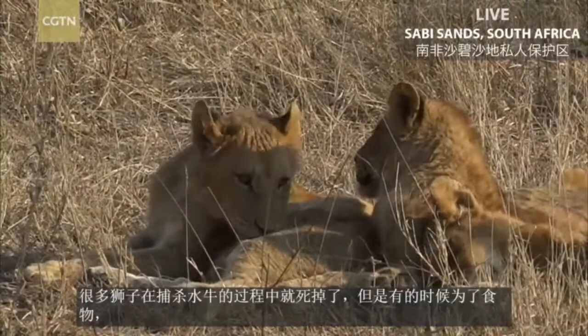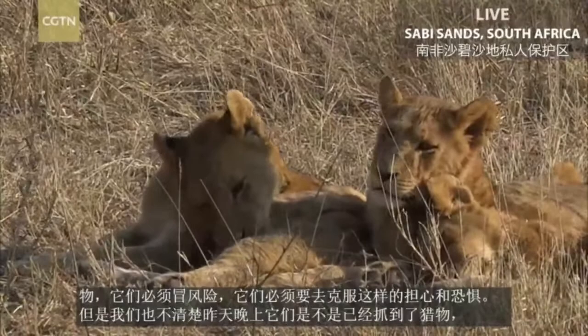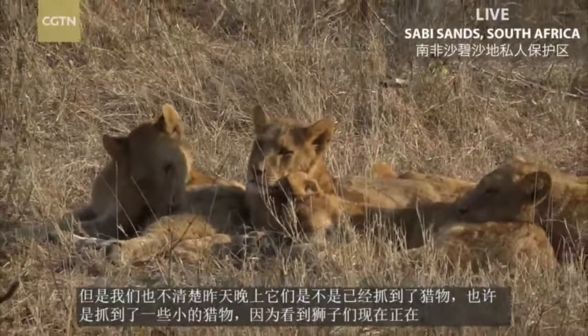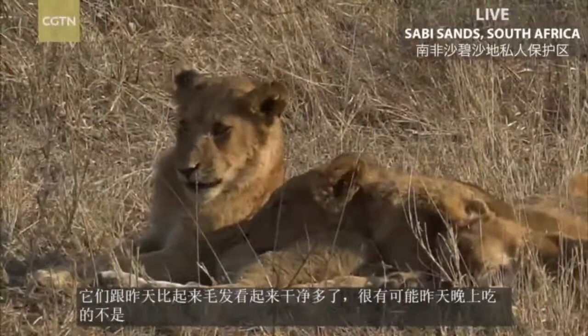But it's not guaranteed that they didn't eat something last night. There's lots of grooming that's been going on, so they might have eaten something small. On our tracking to this position, we did find lots of tracks of zebra that had been chased by the lions. They don't look as dirty as they did yesterday morning. But who knows, we're going to stay right here. Maybe they'll decide to get up and go chase the herd.